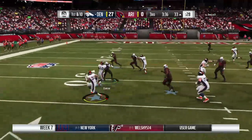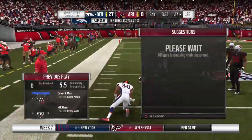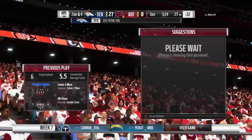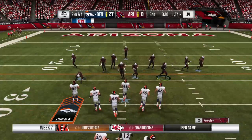And they'll go with the ground attack here. And he's going to fight his way forward for a modest gain. He'll get a nice chunk there on the first down run, and it's 2nd and 4. Third quarter, and you've got the lead. You're not ready to go into that 4-minute offense to close the game out, but a running game can really benefit your team right now.